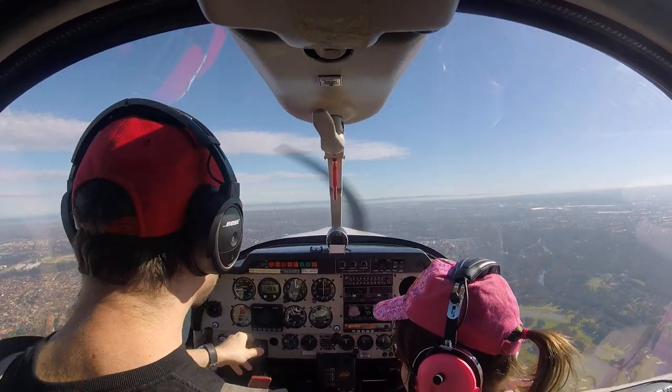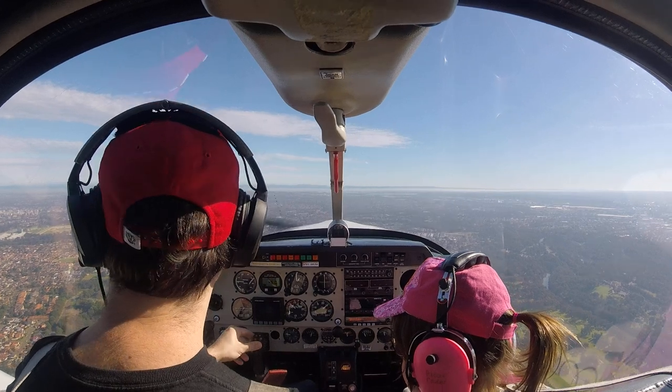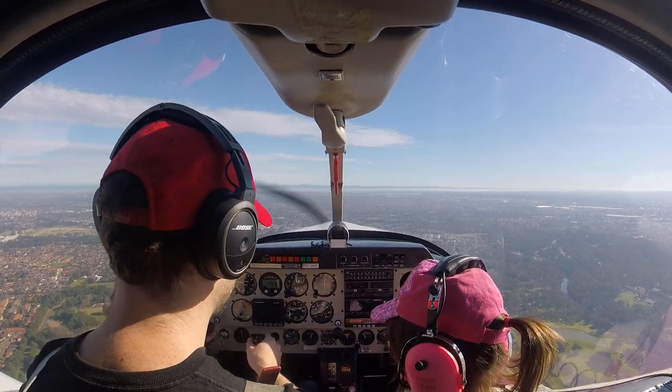Runway left, clear touch and go. On left, 8281.